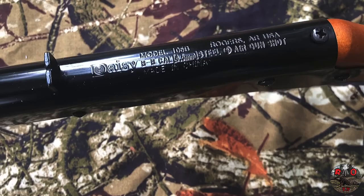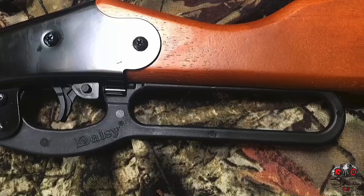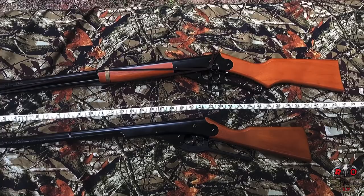Generally, the Red Ryder is number one, and its little brother, the Buck, is number two. The Red Ryder has a 650 shot capacity, and it comes just over 2 pounds. The Buck has a 400 shot capacity, and it comes just over 1.5 pounds. The Red Ryder comes around 36 inches, and the Buck around 30.